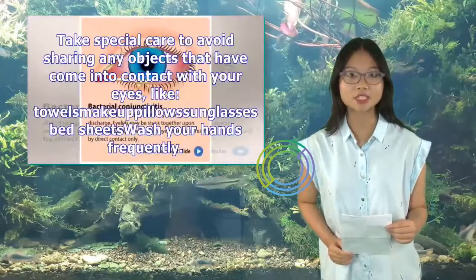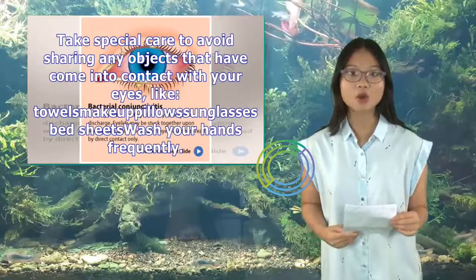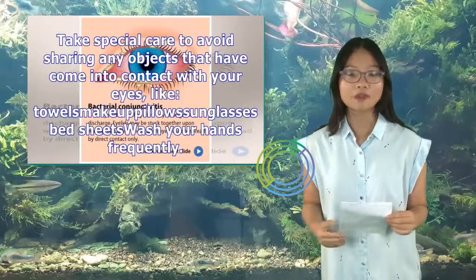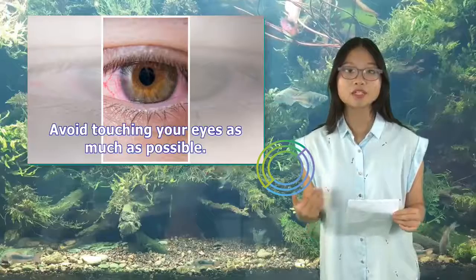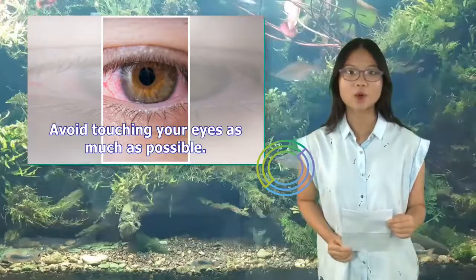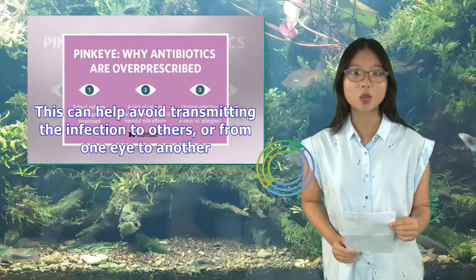Pink eye is very contagious. Take special care to avoid sharing any objects that have come into contact with your eyes, like towels, makeup, pillow sheets, sunglasses. Wash your hands frequently. Avoid touching your eyes as much as possible. This can help avoid transmitting the infection to others, or from one eye to another.